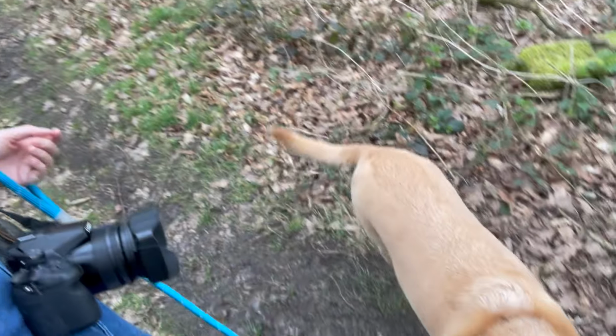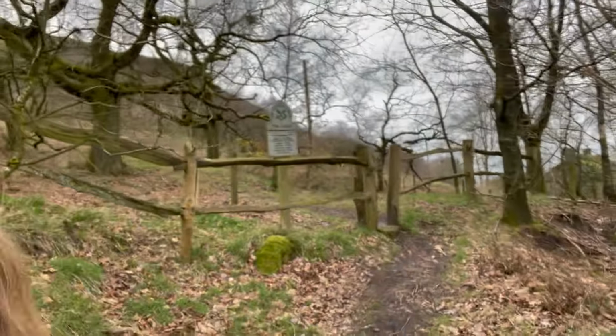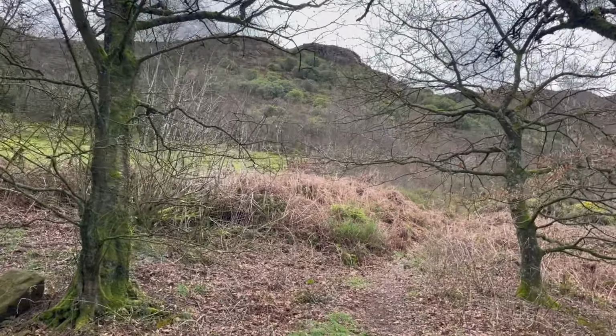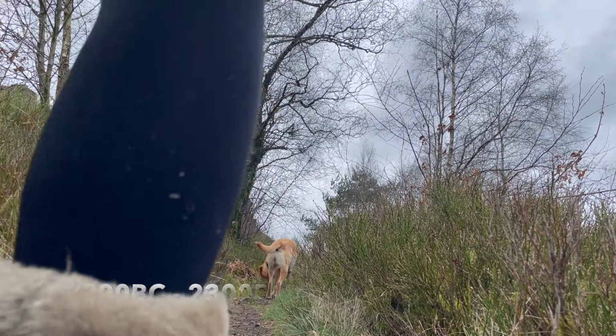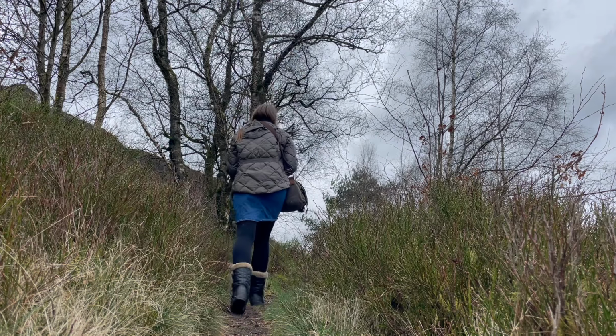This is the Cloud. Seth, are we at the Cloud? Let's have a look. It's amazing up here. It's believed that the Battle Axe people were among the first to inhabit this space, and then eventually later the Celts came along and built a hill fort here.